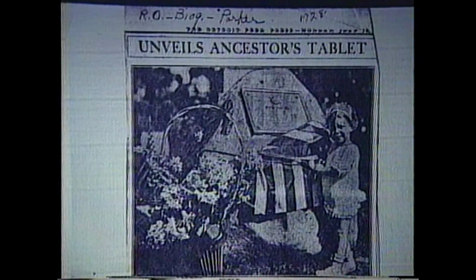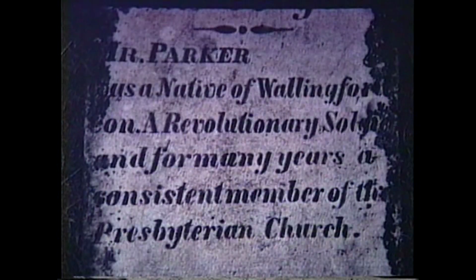Behind the boulder with the bronze marker, we see a slab, which I believe is limestone, which at one time was standing upright, now lying on the ground. Mr. Parker was born in 1745 and lived in Wallingford, Connecticut. He took part in the Revolution at Lexington and was at the Battle of Bunker Hill. He went as an orderly with Benedict Arnold to Quebec and was with him on the Plains of Abraham. He was also with General Stark at Bennington, Vermont, and at Saratoga.